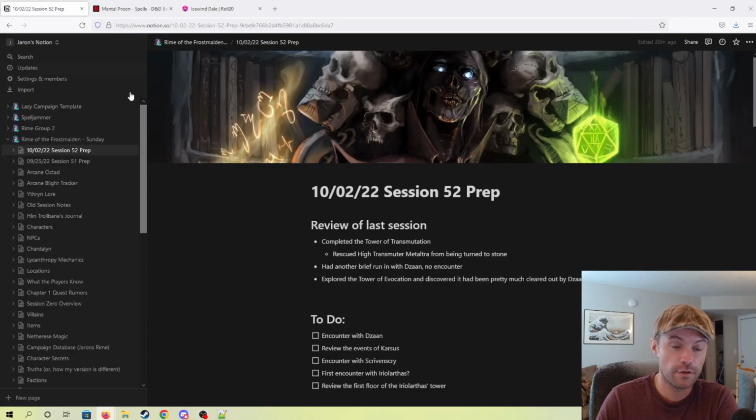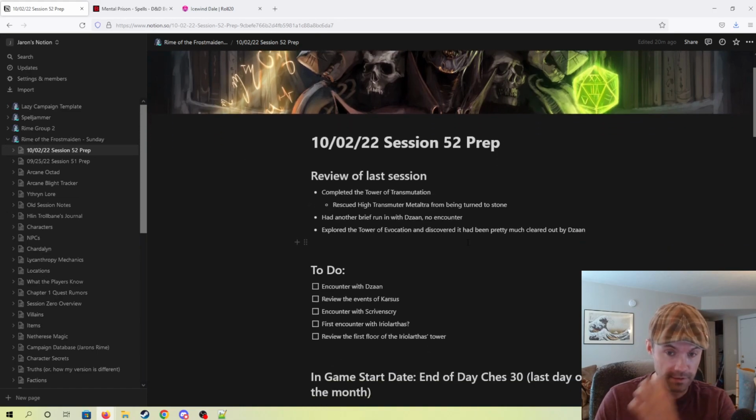I'm using Notion for my note-taking, and I'm roughly using a version of the Lazy Dungeon Master's outline for prepping sessions. This is what I've been using for the entirety of the campaign, and it's worked really well. I used, I think, a good chunk of this when I ran Storm King's Thunder. That was the first adventure that I ran, and it seems to work pretty well. So let's get into the note-taking here.